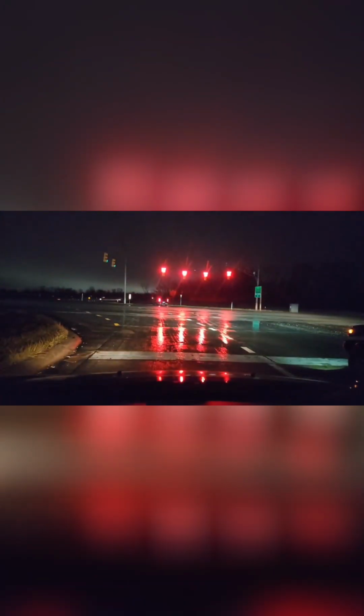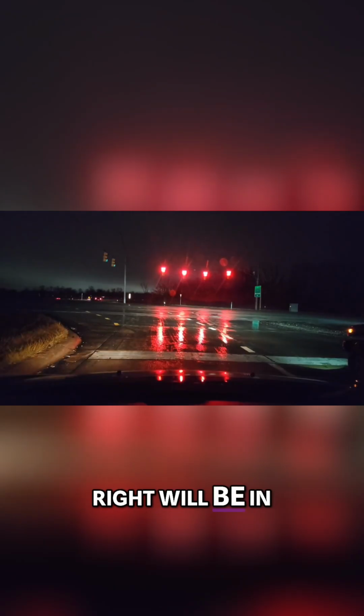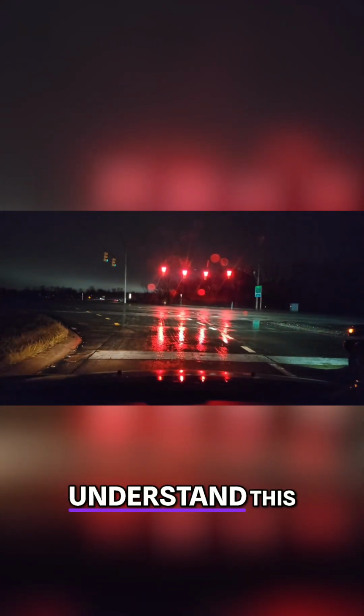And I'm at 30. I'm going to be in the inside lane. I'll be in the inside lane by the double yellow. This vehicle to the right will be in the lane to the right by the curb. If you don't turn in the correct lane, you will crash. That's failure. Please make sure you understand this.